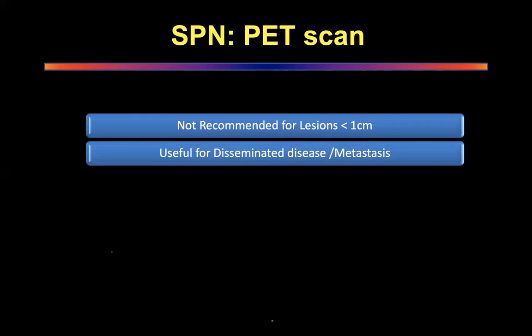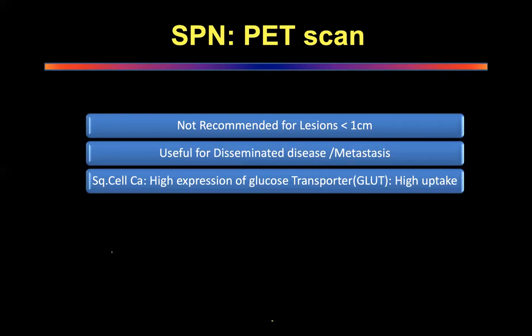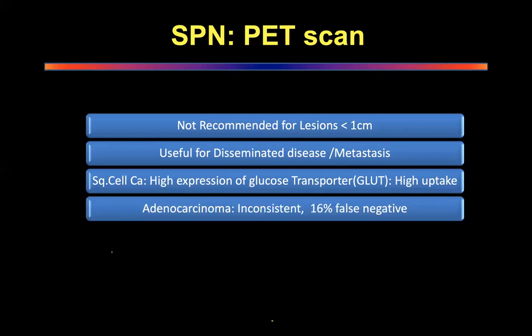So one SPN in the lung doesn't mean that you might not have a big tumor in the adrenals, or you might pick up a primary colonic cancer in the bowel. So that is why it is very important to do a PET scan in SPN. Okay. So even though we're talking about small diameters, SPN still gives you a very good indication of peripheral disease or metastasis. Squamous cell carcinoma particularly has a high expression of glucose transporter. And so usually squamous cell carcinomas present as red hot or very high uptake in PET scans.